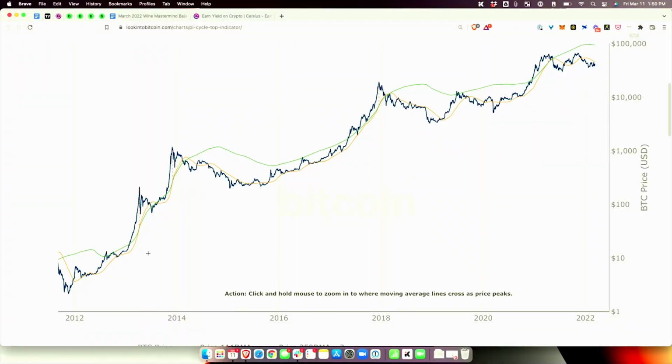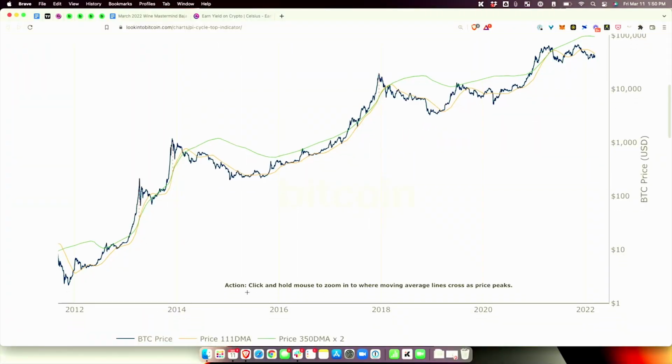Now, this one's a little easier to understand what's going on. Blue line is Bitcoin. The orange line here, if you can see it, is the 111-day moving average, very similar to the 130. And then this green line here is the 350-day moving average. Don't ask me why they picked these. I think they back tested it. The 350-day moving average doubled, times 2.